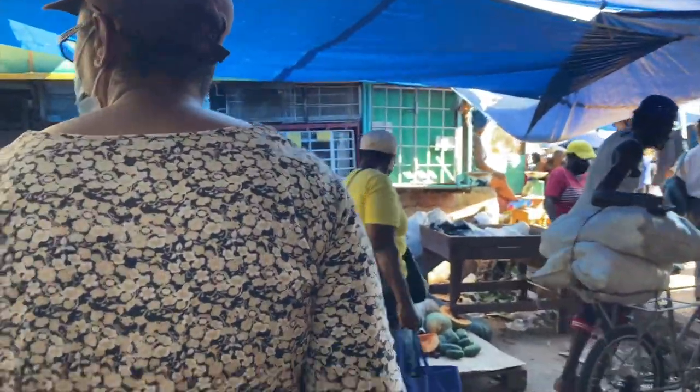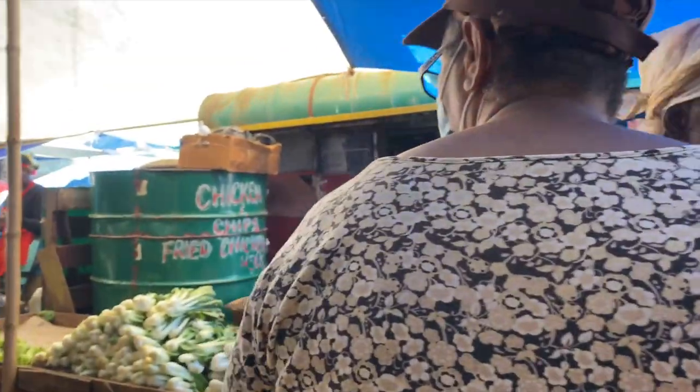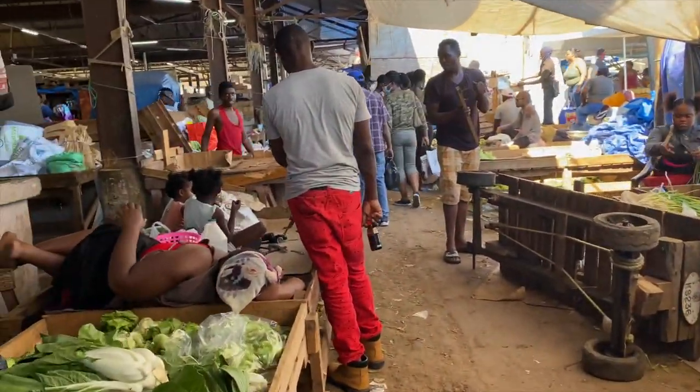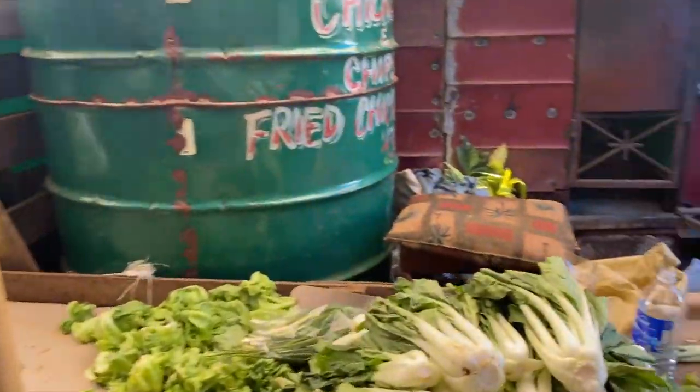Alright guys, so we're exiting from under the building. I'm coming more out to the outside part of the market. Team, look nice.